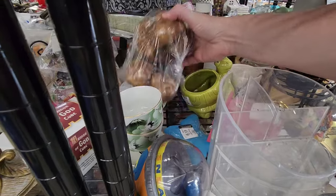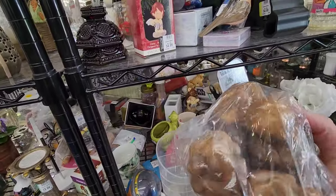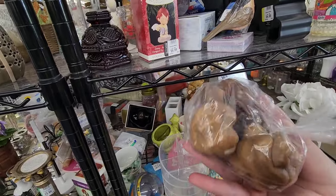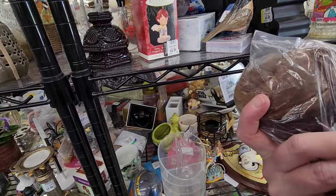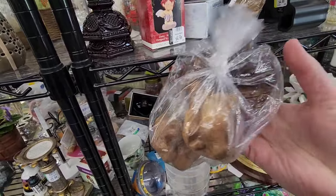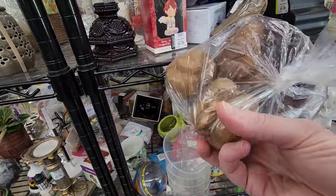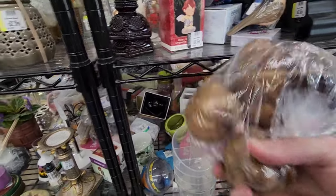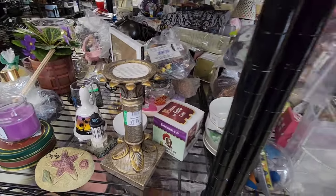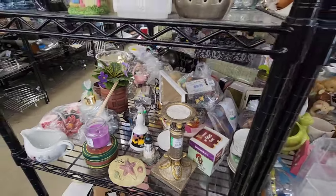What's in this? What is this? Oh, what are these? They're like balls of people. What is that? I'm a little confused. They look like they're balls of people that are carved, bending over, like they're sitting crisscross with their head in their lap, which is interesting.